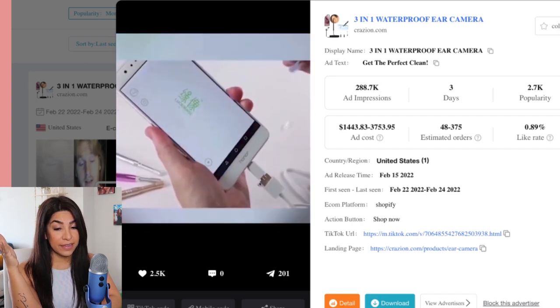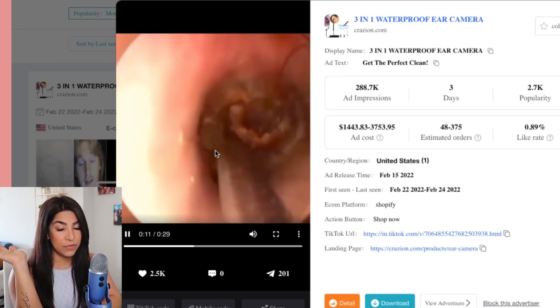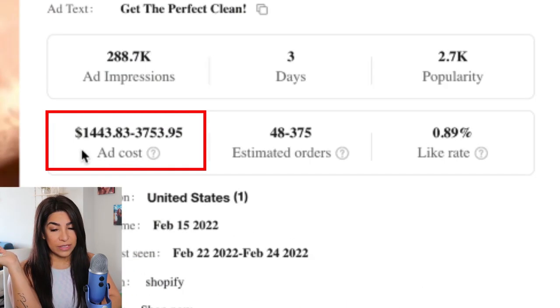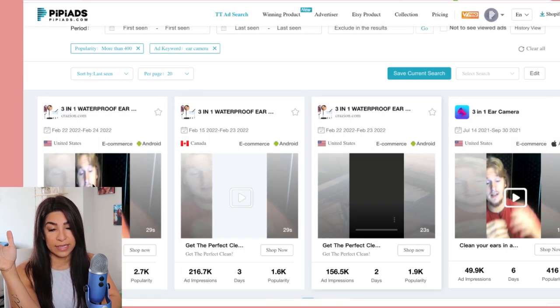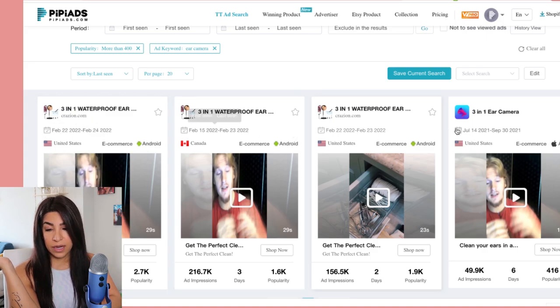But this is a product. You might have seen it. I've scaled this before. It looks like they spent about $3,753 on this and got 375 estimated orders. But they have a lot of duplicates of this ad, so it looks like they scaled it for a while. It was back in February, and then also last year a little bit.